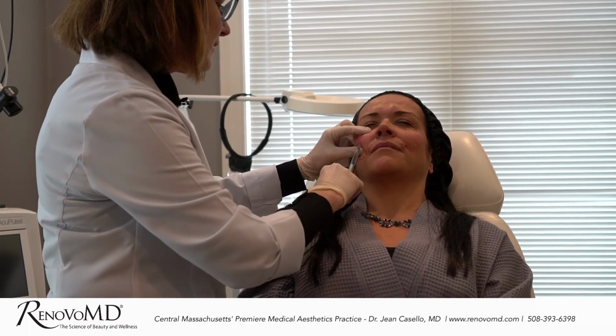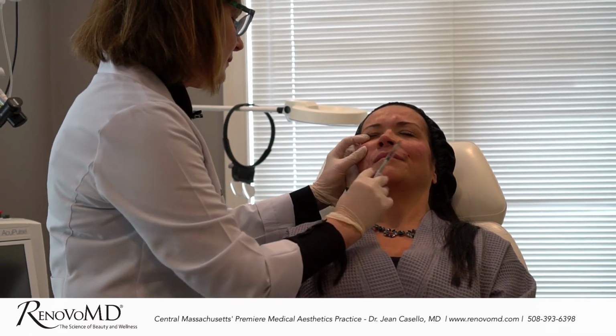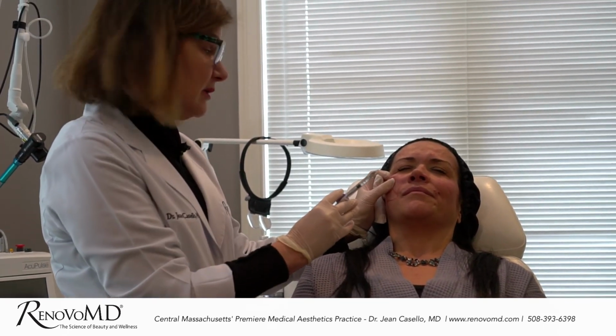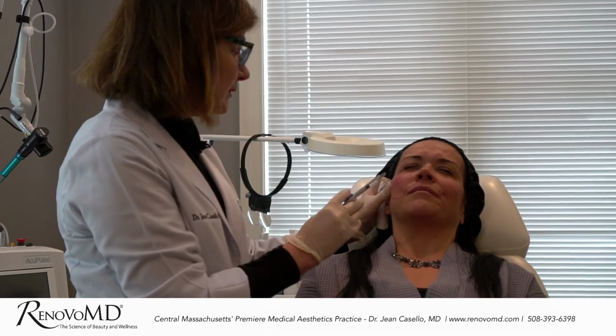And usually the patient will stay pretty comfortable throughout. These fillers will last about 1 to 2 years, depending on which filler we use, and then they will need to be redosed.